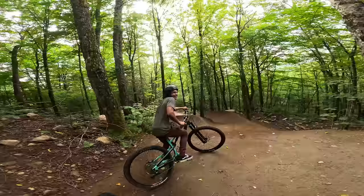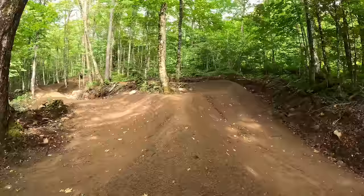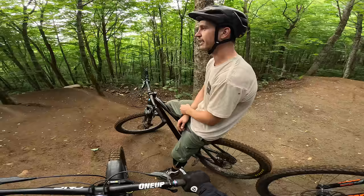The dual slalom. So what do we have here? We have the dual slalom. This was the perfect spot to put it. It was kind of at the top of this little ridge. I had drainage on both sides. It just seemed totally right and VBN was down for it. So I slapped it in there and here we are.